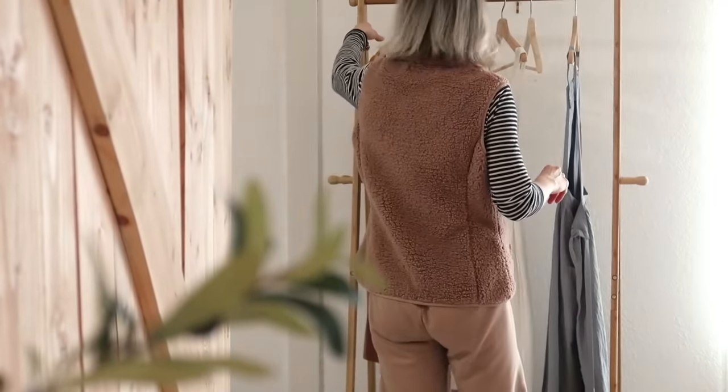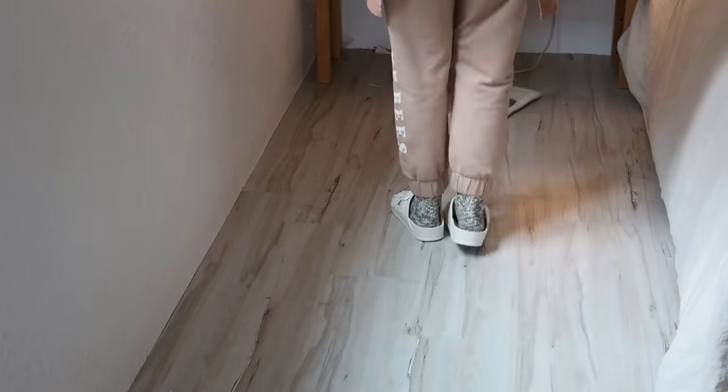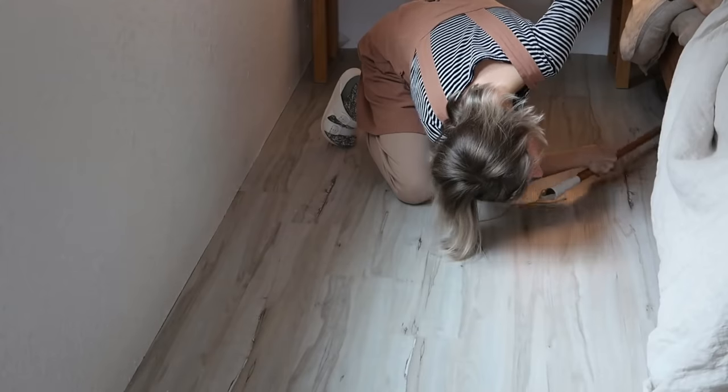The fastest way to clean a big surface or under the bed, I like to use this dry mop.